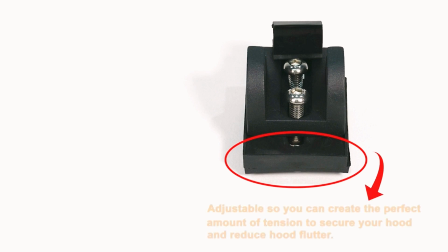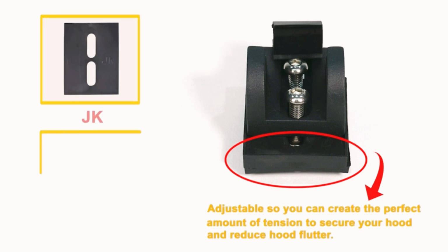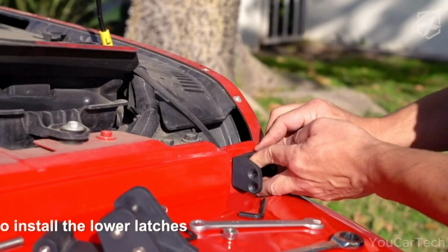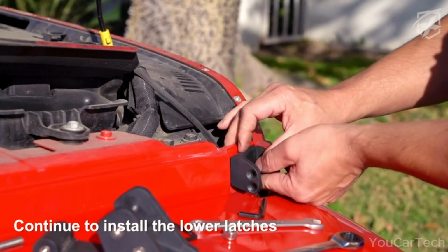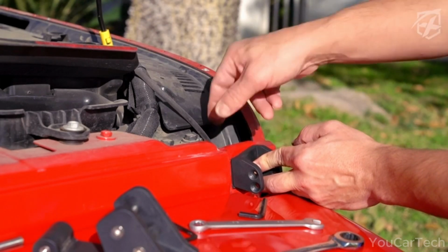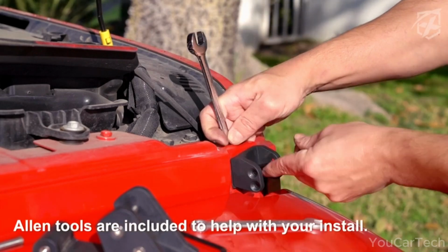And speaking of style, these latches don a retro American flag pattern, adding a touch of patriotism to your Jeep and making it an eye-catching standout on the road. Say goodbye to hood flutter when tackling rough roads or navigating through unruly weather conditions. The latches are designed to keep your hood secure, even at high speeds.